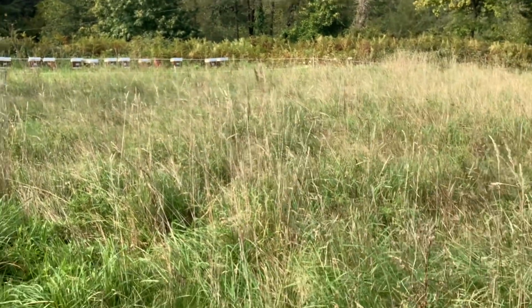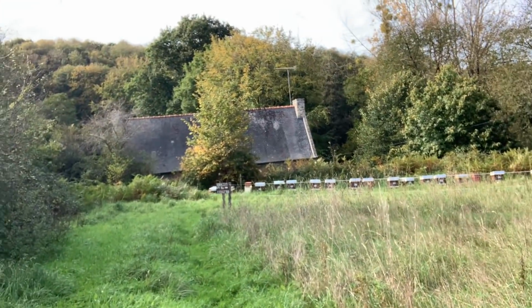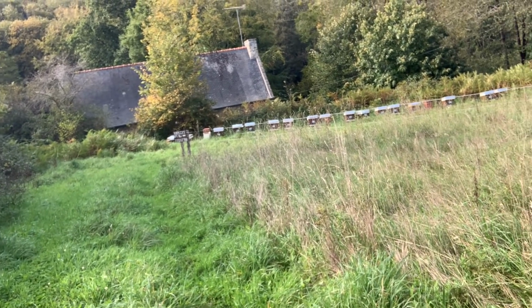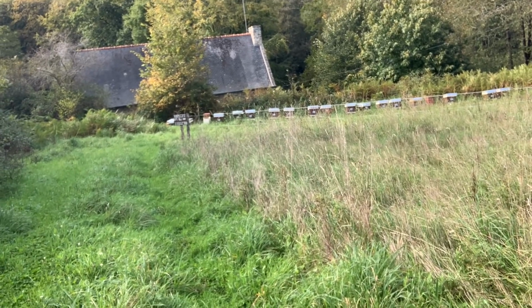Greetings on this lovely sunny October day. I'm at this apiary. You may have seen this in my videos. I call this the Moulin apiary, the mill apiary, because it's the site of an old mill there. And down there, behind the house, is where they used to have all the workings for the mill, but this is years and years ago. It's been just a private house for about 30 years now.